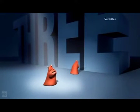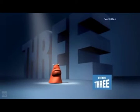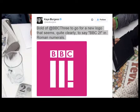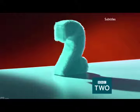BBC Three was first launched on the 9th of February 2003 and is an exclusively digital channel. The rebrand of the channel in 2016 doesn't actually show that you were watching BBC Three, as according to BBC News, some of its audience has criticised that the new logo looks more like Roman numerals for BBC Two. BBC Three had replied to this criticism, saying that the new logo would represent what the channel believes.